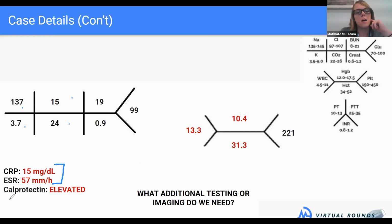Other than this, the calprotectin is elevated. So is there any wise student in the audience that can tell me what calprotectin is and what it being elevated means? Think along the lines of the GI tract. While you guys are typing in or pondering your responses, we'll continue on.